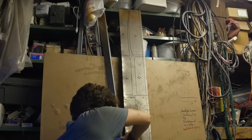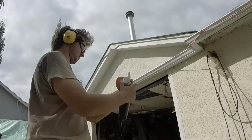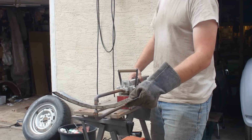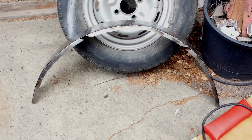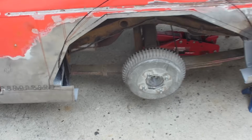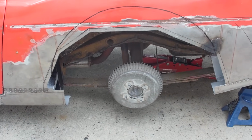The inner wheel arches were so rotten that it was easier to make an extended wheelhouse that connected straight to the quarter panel. This is known as a tub. That is the world's only tub for a Datsun Roadster. Make it stronger, you'll be able to put wider tires, because when you have 100 horsepower, you need the widest tires you can get for traction.